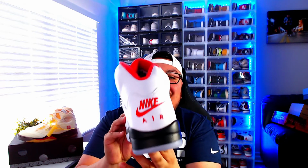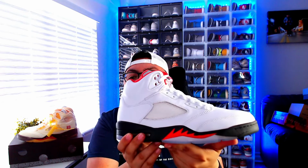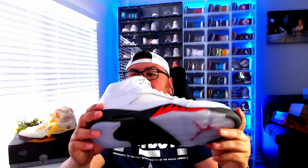It's like I said, it's a little bit of difference. You don't want it to be exactly like this shoe. Again, this is the Air Jordan 5 Fire Red. It does have that Nike on the bottom in black, as well as the all icy sole. This is a big, big selling point for me. I love iciness on the bottom of shoes. I know it doesn't last, but it's just clean while you do have it.